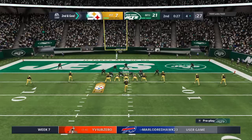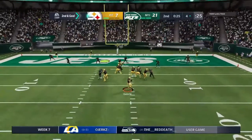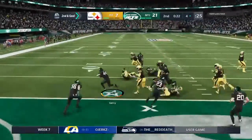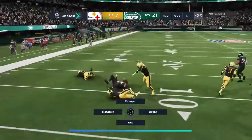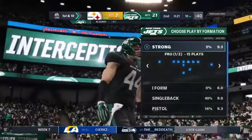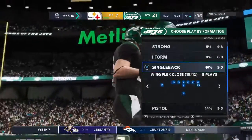54, check, block 54. And this is going to be intercepted. Picked off by Nate Gary. Then he'll be brought down at his own 10-yard line. 2nd interception for him now here in this first half.